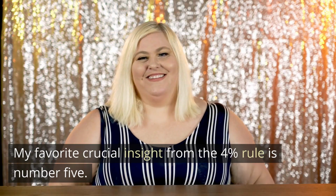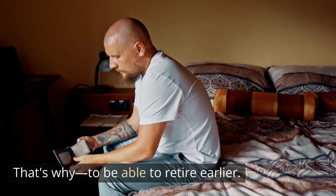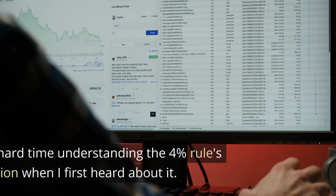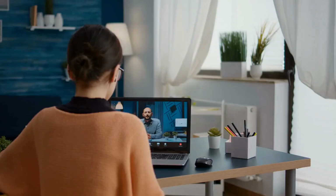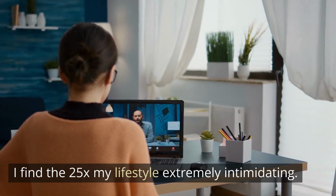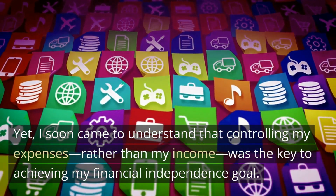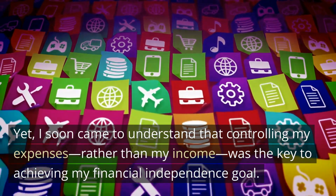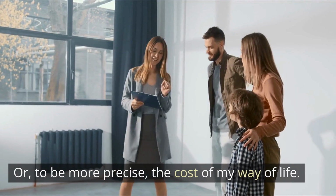My favorite crucial insight from the 4% rule is number 5. To be able to retire earlier, spending less is essential if you want to achieve financial freedom sooner. I had a hard time understanding the 4% rule's application when I first heard about it. I find the 25x my lifestyle extremely intimidating. Yet I soon came to understand that controlling my expenses, rather than my income, was the key to achieving my financial independence goal. Or, to be more precise, the cost of my way of life.